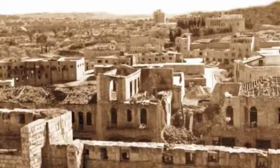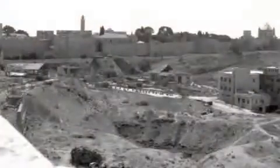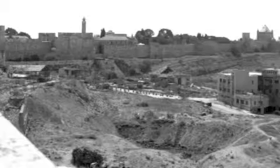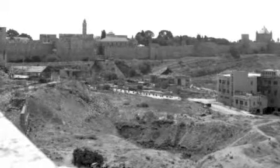The no man's land in Jerusalem existed from 1949 to 1967. It divided the eastern and western parts of the city, leaving only a single crossing point, the Mandelbaum Gate. Landmines were everywhere, and the area was exposed to heavy gunfire.